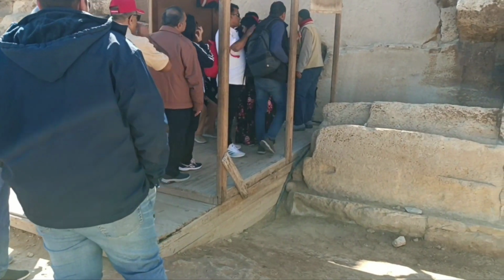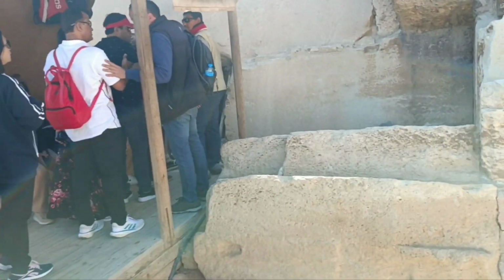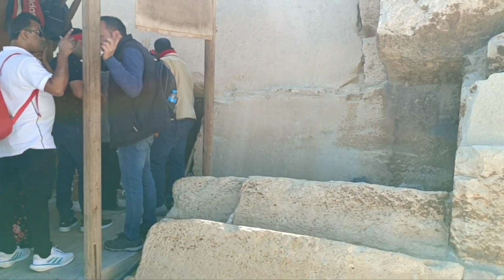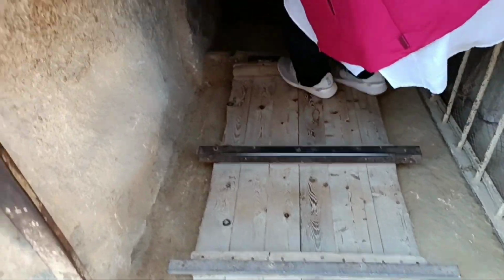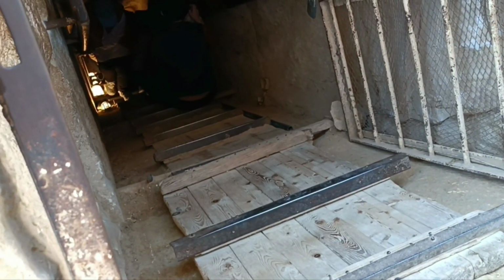Guys, now I'm going to attempt going into this little one. You have to bend down and get inside. It seems very scary, but I'm going to try. How will they come? One side. So when you get down, take the right side. So you will come, take the left side. Okay.